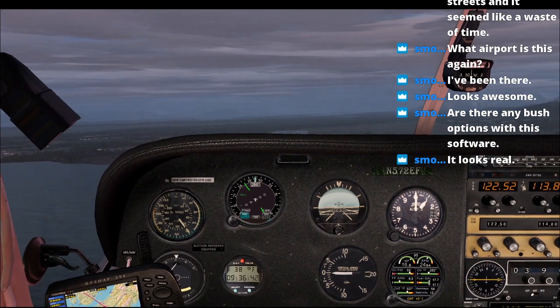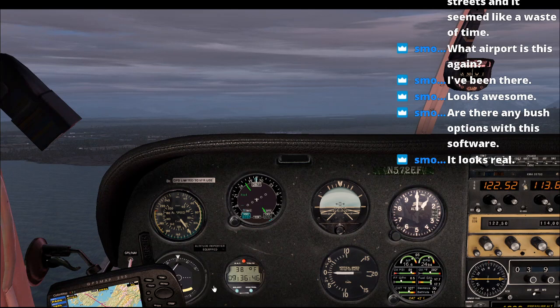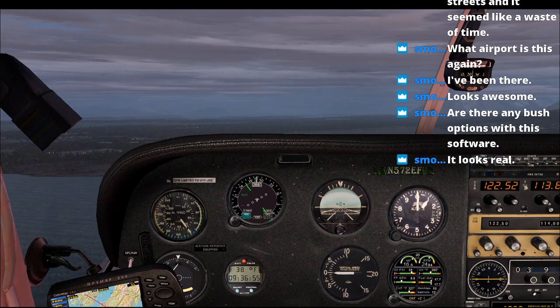Sierra traffic. Cessna November 51440 is 10 miles southeast inbound visual, runway 29er. It's 9:30 in the morning. All the flights are coming in right now, so everybody's talking.